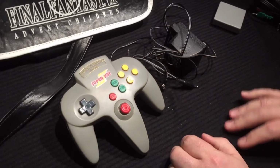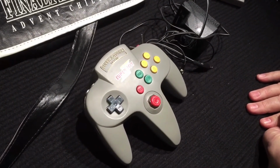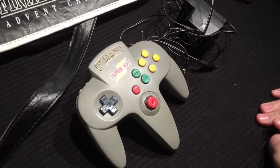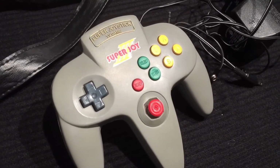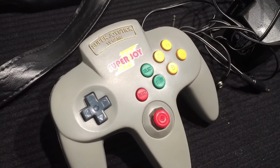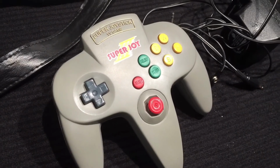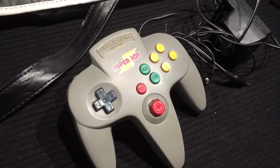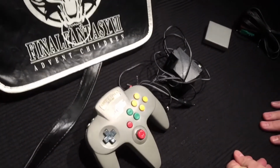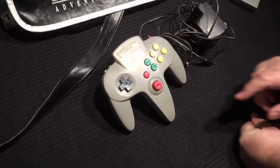This is actually the Super Joy 3. Nintendo tried to sue these people many times, and they brought federal agents in to stop the sale of this device because it is touted as having 76,000 games on it. It's a 76,001. If you use the cartridges. No, built in. Built in.